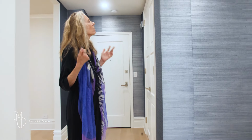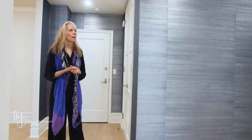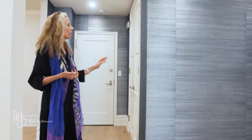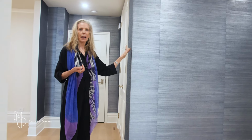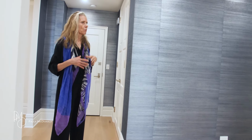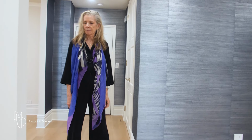And I love the Philip Jeffries wallpaper, although we had tremendous problems with this. We're going to have to redo this whole section on the wall and then that corner. There was a defect in the back. There's 3 parts to this wallpaper. It's a backing and a silver foil, and then the actual indigo grass paper, and it's really fragile. It's beautiful, but we have to redo it again. There's no other way to get around it.